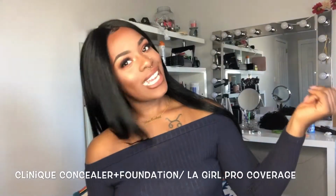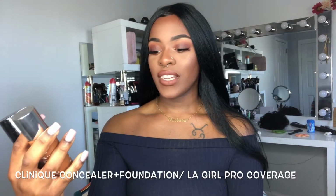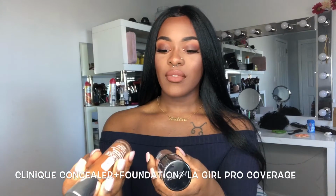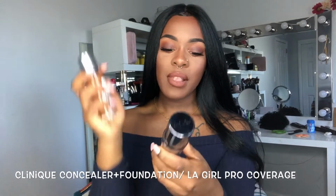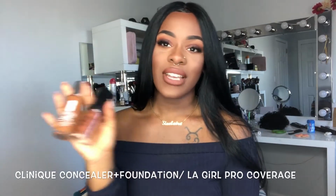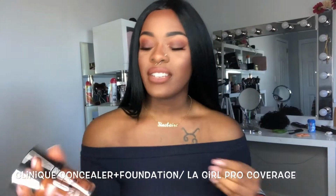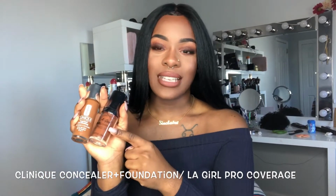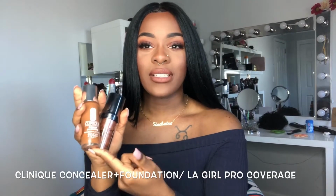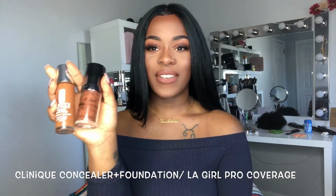So we're gonna start off with foundations. My favorite two foundations this year were the Clinique Beyond Perfecting Foundation and Concealer and the LA Girl Pro Coverage Foundation. I've got the Clinique one in the shade Clove, and this one in the shade Rich Cocoa. These are literally my favorite foundations ever. I'm wearing this one today, just this one. I normally like to mix my foundations, but I like to wear this one alone because I love it so much. It has a nice dewy finish, and then this one is really full coverage, so I normally mix these two together a lot of the time. But yeah, these are my two favorite.